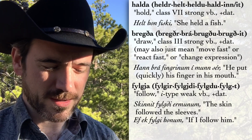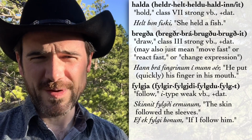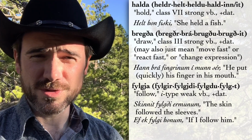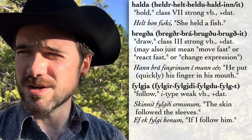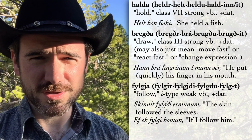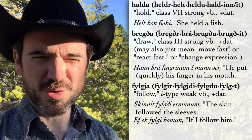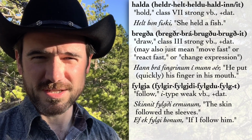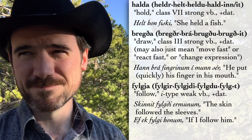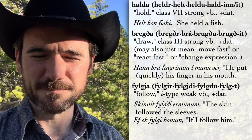Another one that takes a dative direct object is bregða. Now, this is used of many fast motions. It can mean to draw, as in draw a sword. It can mean to take on a facial expression, to react facially or visibly in a particular way. It can mean to sort of pull, especially for pulling something small off of something else, like pulling rings off of fingers, or pulling something that's hanging on something off of the wall.